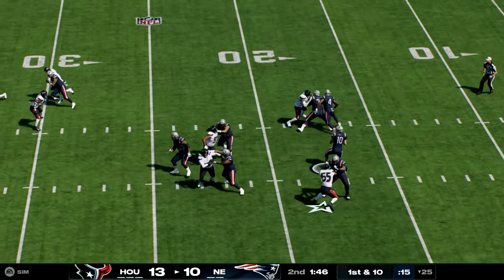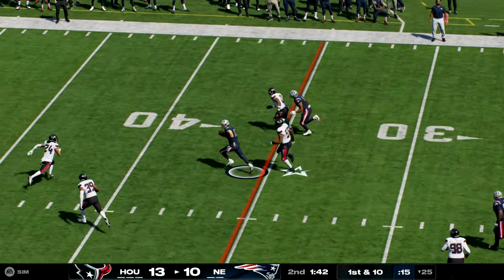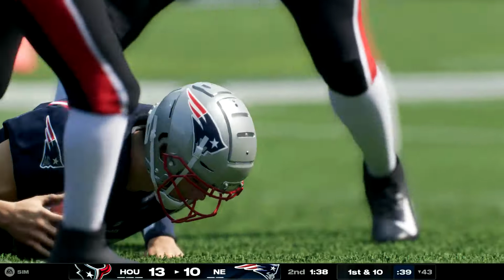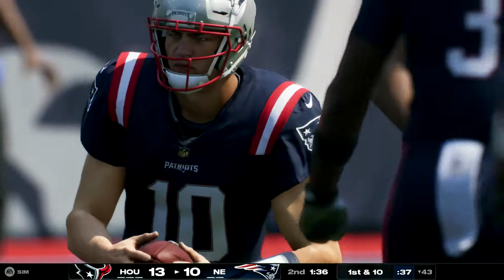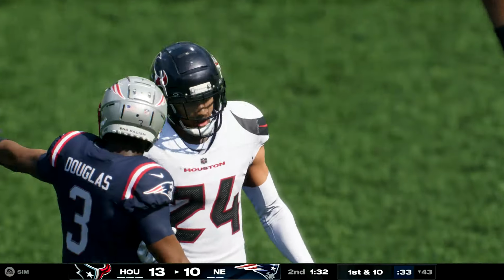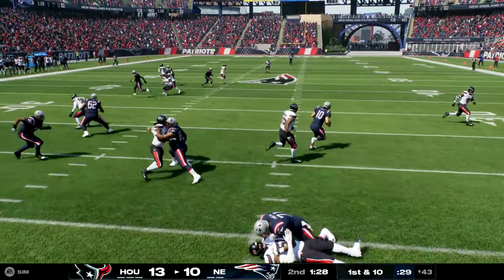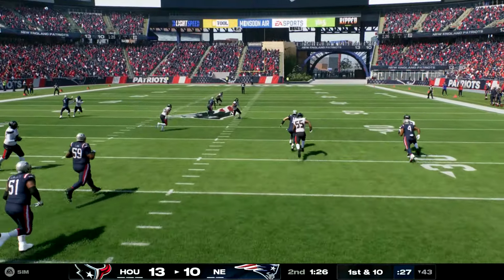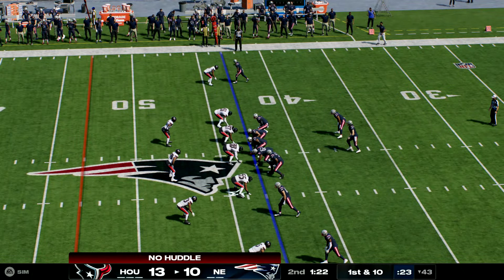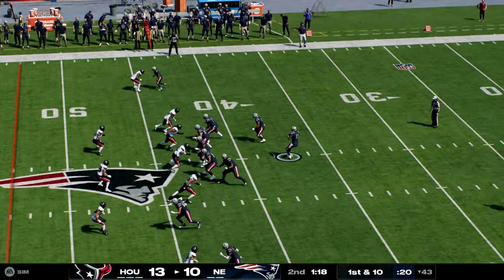From out of the gun, here's May. He's going to keep it himself. And he's going to get this one out to the 43-yard line. You know, Mike, I like everything about this play except the very end. You've already picked up good yardage. You've already picked up the first down. Now get down on the ground and protect yourself. There's no reason to take those shots. They'll come up here, 1st and 10.